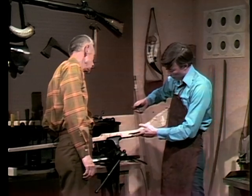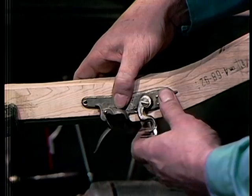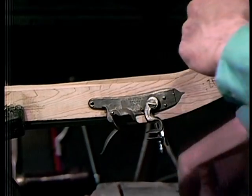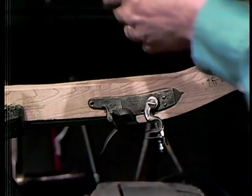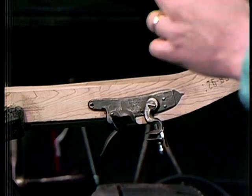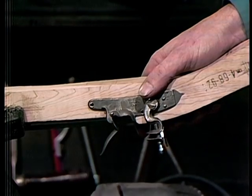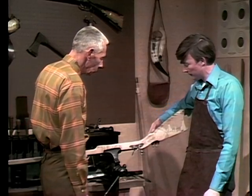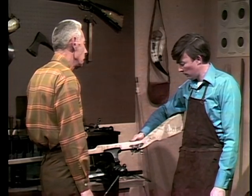Now I have just completed my lock mortise, and I'm going to put my gun lock in. From there, I put my triggers on top, and then my brass butt plate and trigger guard. Then I shape the gun down, and from there I put the ornamentation on it and finish it up. That's lots of handwork. About how many days does it take you to make a gun like this?